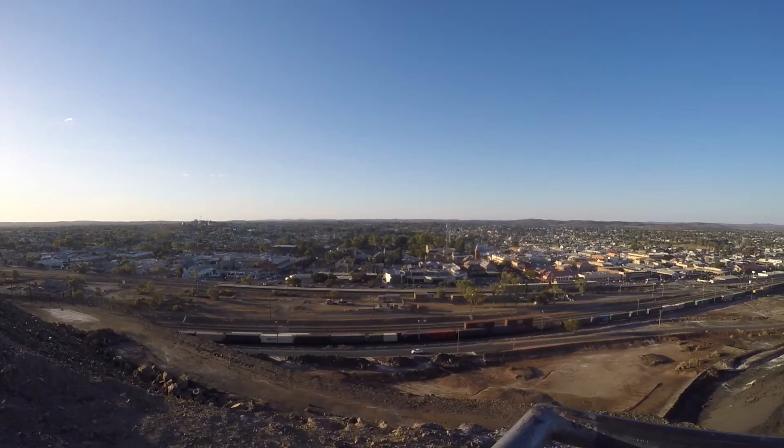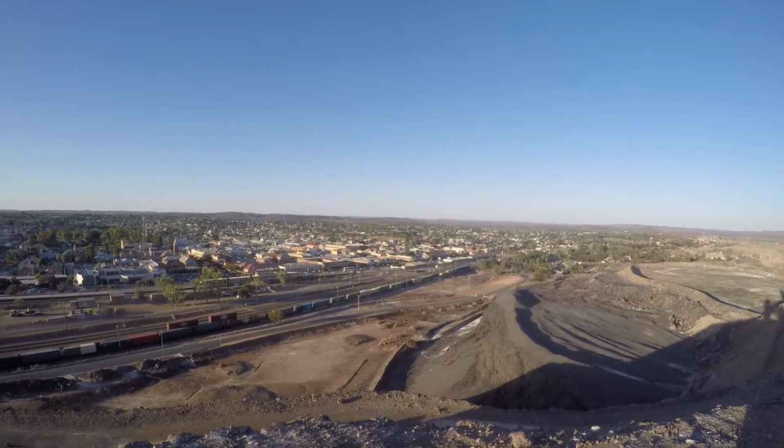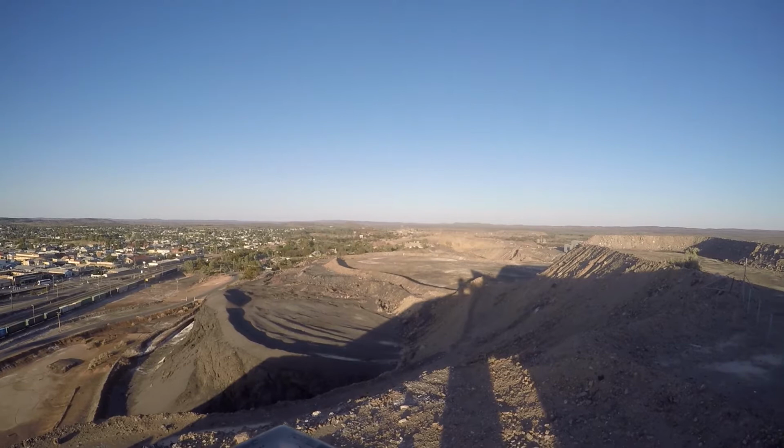A lot of this, though, like Newcastle or out the Hunter Valley anyway, you don't see this. This is what's going on. Because it's all well hidden from the road. You fly over the top of it. Oh, you can see it? You can't believe what you can see flying over the top.